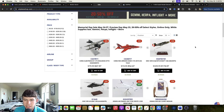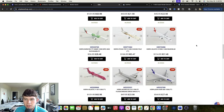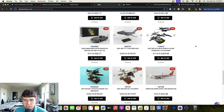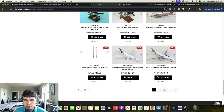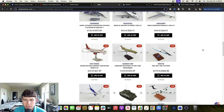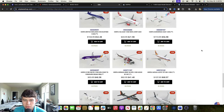So what we have here is a variety of manufacturers, aircraft types, and so on and so forth, anywhere between 20 and 50% off. So there are some good ones here. It's a little bit more limited in 1 to 400, but there's like the Frontier Convair, for example. So there are some good choices here. This will take probably 3 minutes to scroll through. There's quite a few, so I'll just go at a moderate pace here, but quite a few 1 to 500s, quite a few 1 to 200s as well.